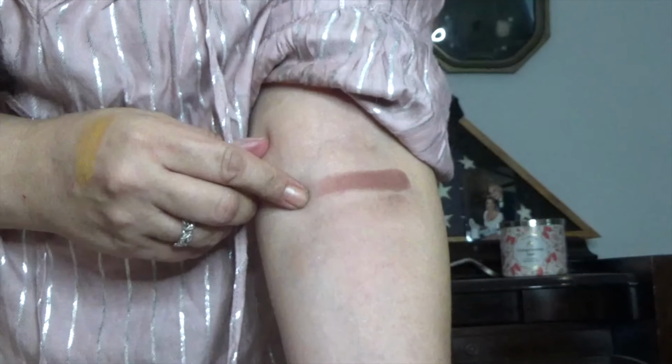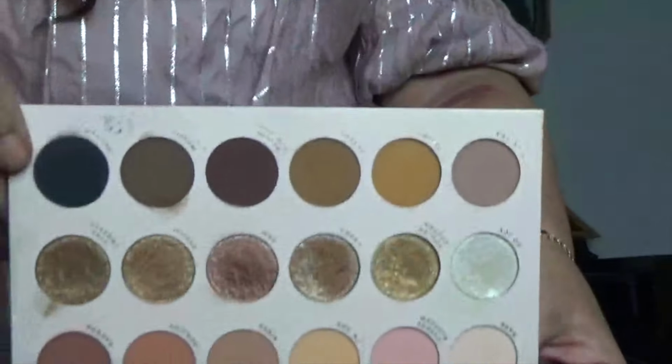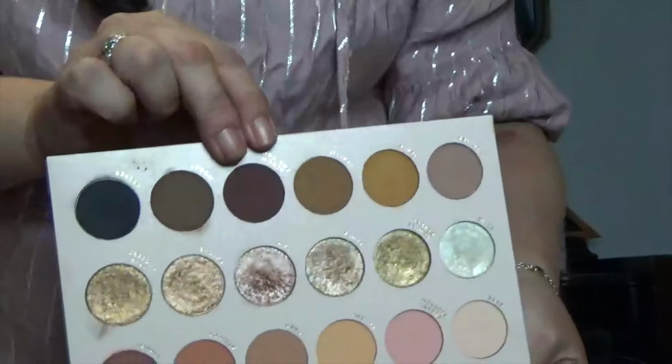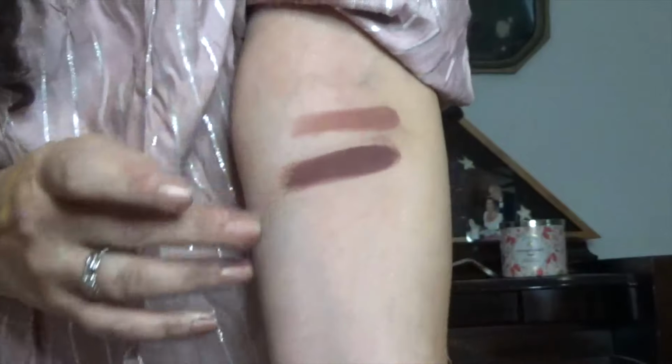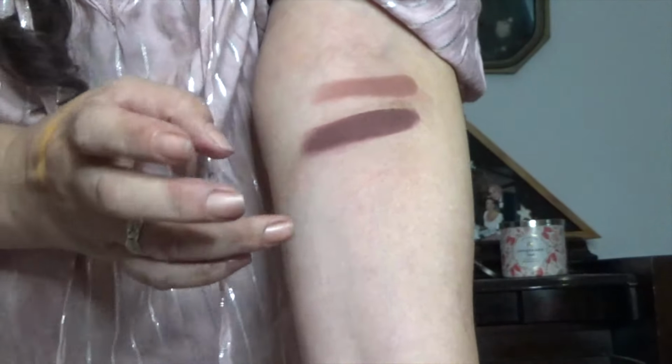So the most burgundy shadow in this Transitions palette is Cold Chai. Manny's palette, I think the deepest burgundy type shade is this one here. It's called Bloom for You. Definitely a very deep burgundy. That's gorgeous color, beautiful swatch.